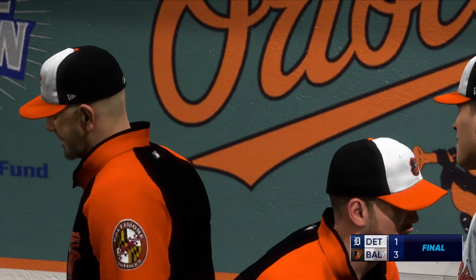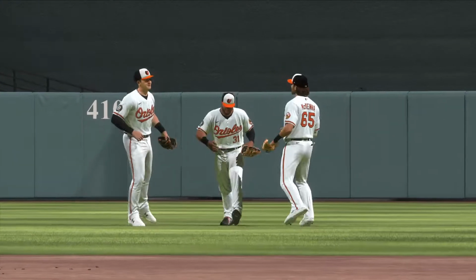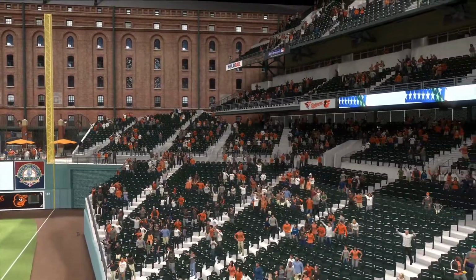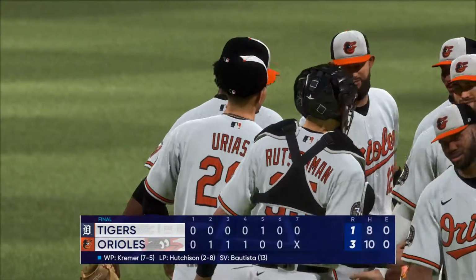We were looking for a little bit more. It seemed at points the offenses were going to break out, but a total of 4 runs combined. Really good pitching and defense on both sides. Just a couple of key swings making all the difference. And your final 3-1 as the Orioles win this one.